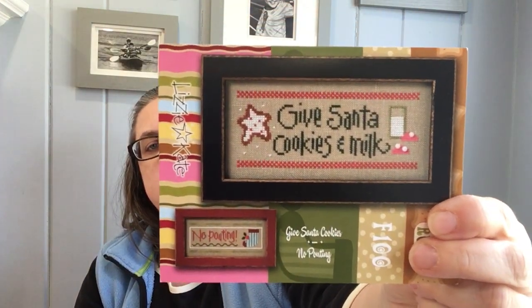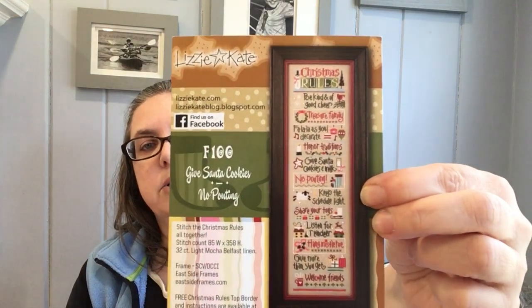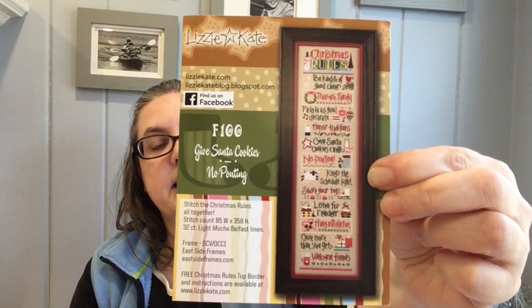And the one that I am on right now is Give Santa Cookies and Milk. This stitched up really quickly. I'm glad that I grabbed this. Because each one of those is a separate little pattern, it's a great way to put a little time in, add some stitches, and then put it away for a little while.